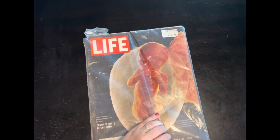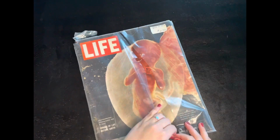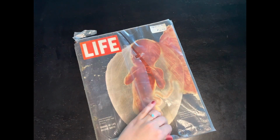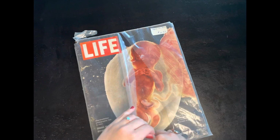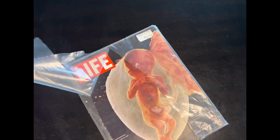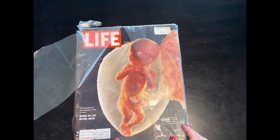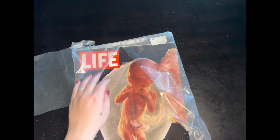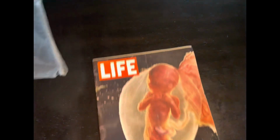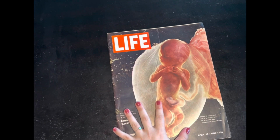Again, this copy of Life magazine is one of the best-selling copies. It sold 8 million copies in just a few days. It sold out. Around this time, ultrasounds were super rare and they didn't do them. By the way, if any of you are looking for a copy, you can find one on eBay. That's where I found mine.